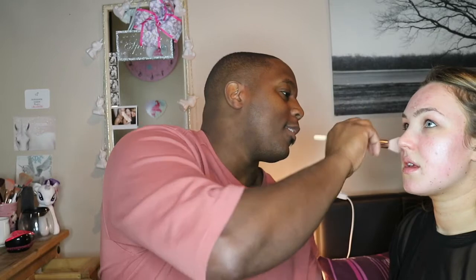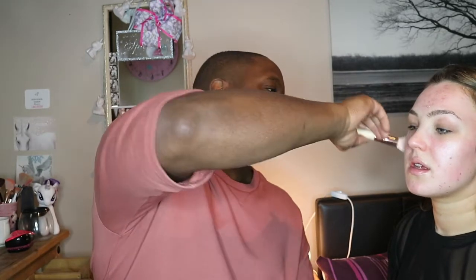So this is just supposed to blend. This is illuminated, by the way. I have no idea if I'm putting it on right or anything. Wow, this is really awkward. Do I look pretty and shiny? Yeah, you do look pretty. So pretty and shiny. Right, foundation.